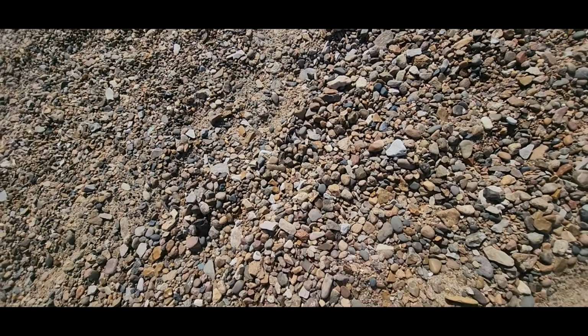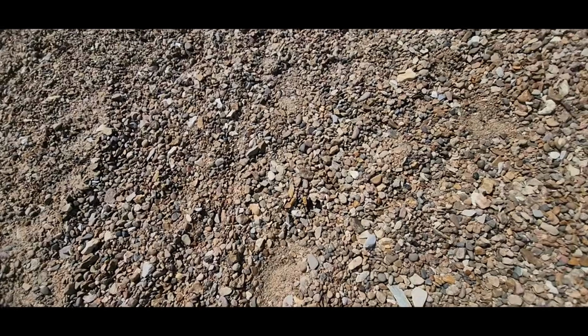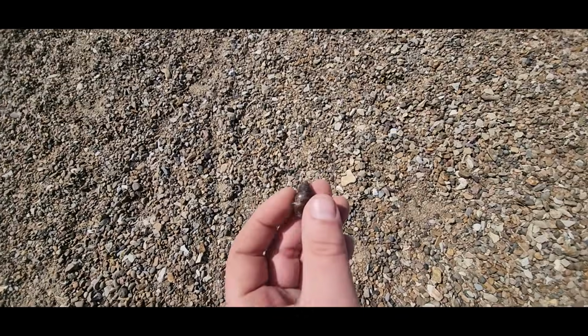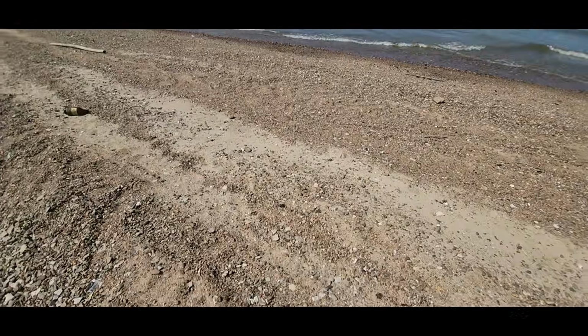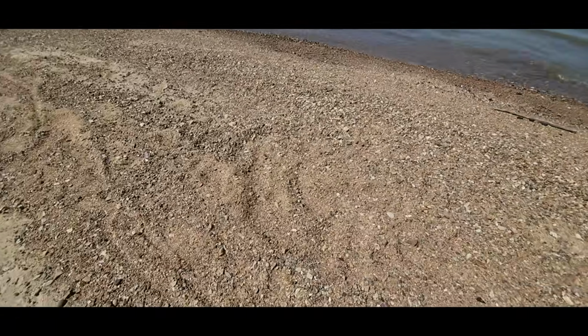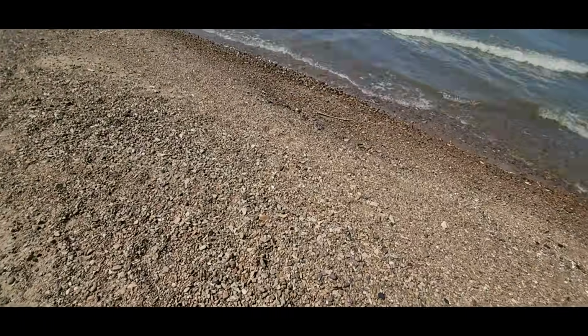Man, there's agate all over the place up here today. And the cool little shells. I like these things. Put that in my pocket so they don't get broke by rocks. Get down a little closer to the water. Had to walk past the fishermen first. And let's see what's washing up here.